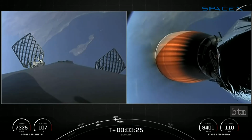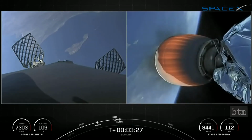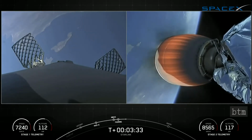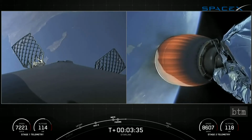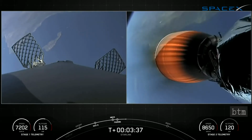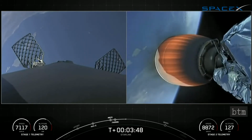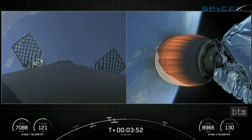So as expected, we got some phenomenal footage of ascent. A couple of views on screen right now. On the left-hand side of your screen is the first stage. It's a view from the top of our first stage looking down. It's heading back to our drone ship in the Pacific Ocean, and on the right-hand side of your screen is a view of that Merlin vacuum engine glowing red hot, continuing to carry our stack of Starlink satellites to low Earth orbit.